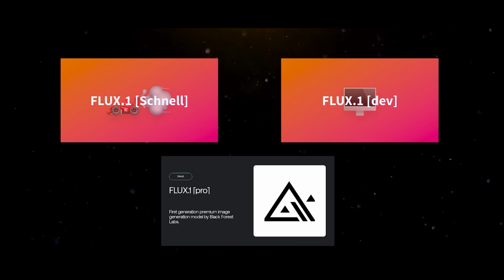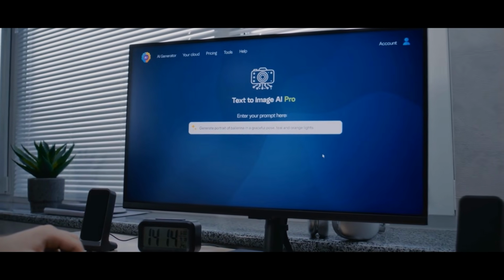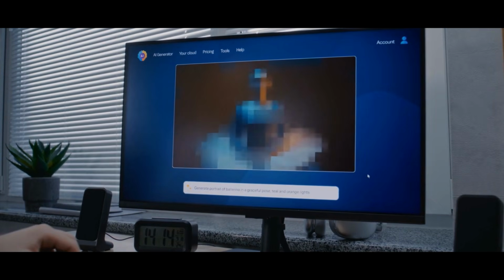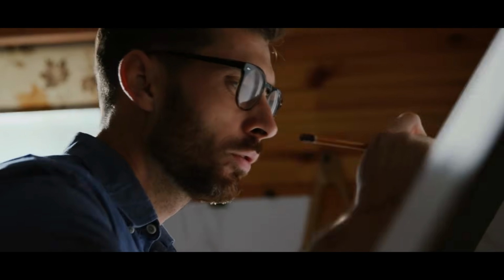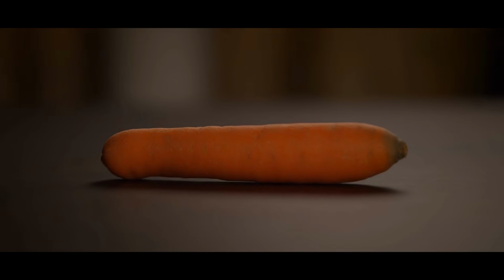Flux comes in multiple versions, such as Flux Schnell, Flux 1 Dev, and Flux 1 Pro, each designed for a different balance of speed, detail, and creative control. Schnell is fast for quick concepts. Dev shines at creative flexibility. Pro aims for the most realistic, high-quality output.